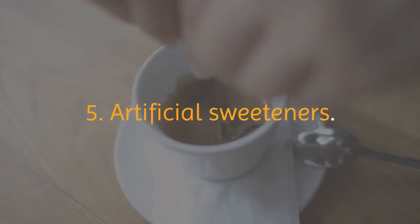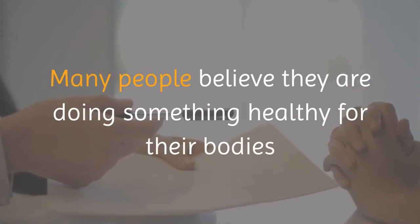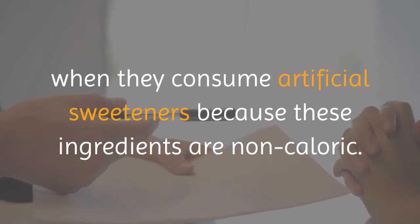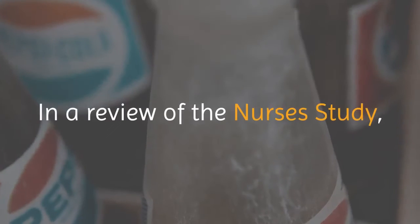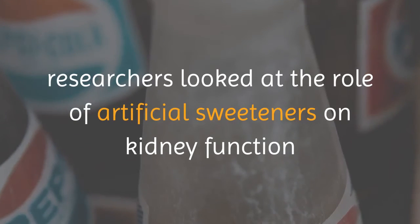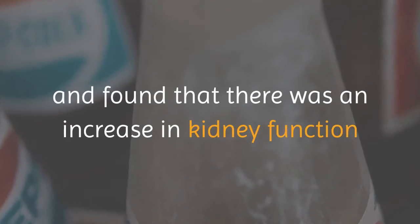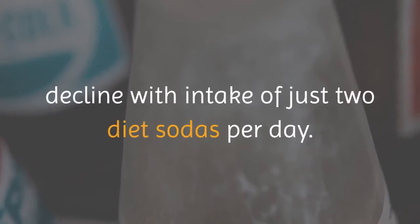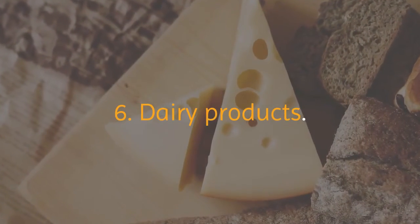5. Artificial sweeteners. Many people believe they are doing something healthy for their bodies when they consume artificial sweeteners because these ingredients are non-caloric. In a review of the nurses' study, researchers looked at the role of artificial sweeteners on kidney function and found that there was an increase in kidney function decline with intake of just 2 diet sodas per day.